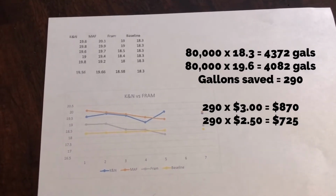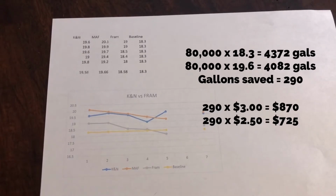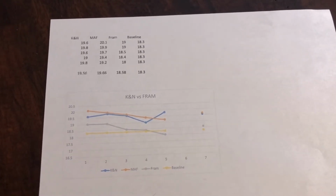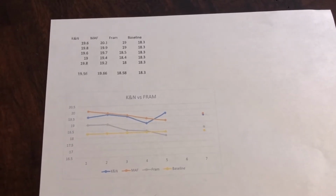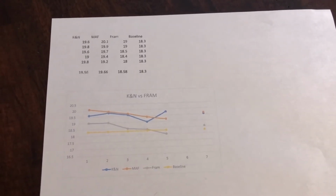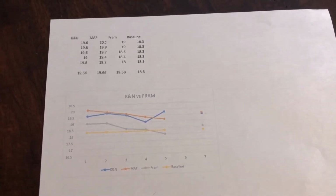So I would say it's a good buy. I'll look into it for my wife's car. Maybe I'll do a comparison on that one. But so far, I'm pretty impressed with the K&N filter. I'd recommend it over the Fram, most definitely. And both are available at Walmart, which is where I bought them.